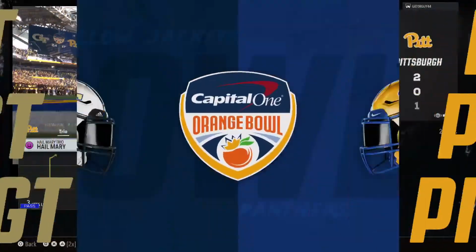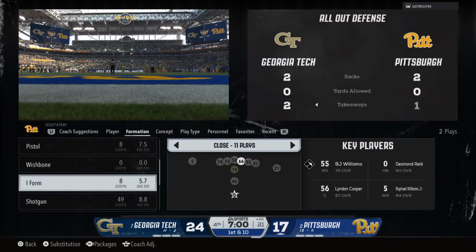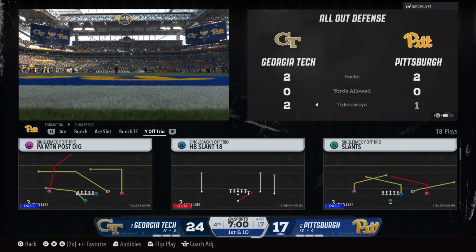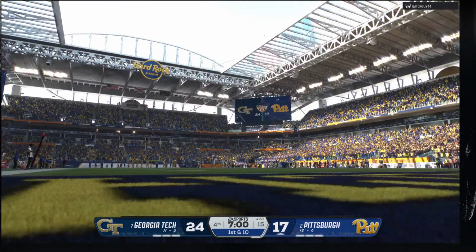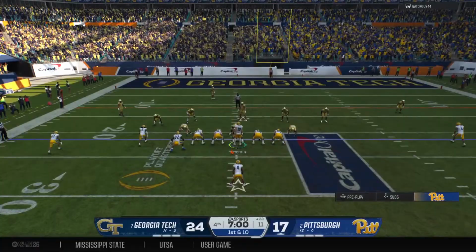All right, here comes the 4th quarter. Everything to play for here. Who is going to stay alive, survive, and advance in the college football playoff? So here we go. First play of the quarter. The offense has a 1st down.